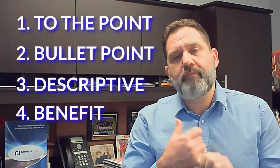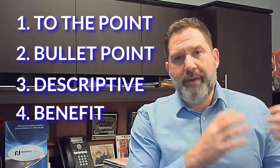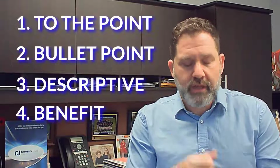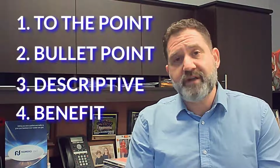And you have the benefit headline, which screams out the benefits of using the company as opposed to the background information of the features, the location, and what have you. So those are the four headlines that you can integrate onto your website to help reduce bounce rates and increase the user experience for your website visitors to convert them into more customers.